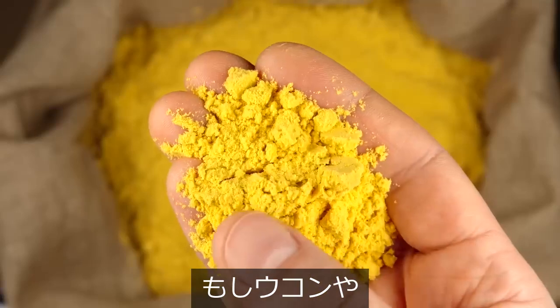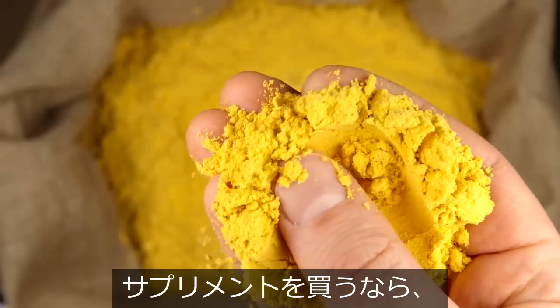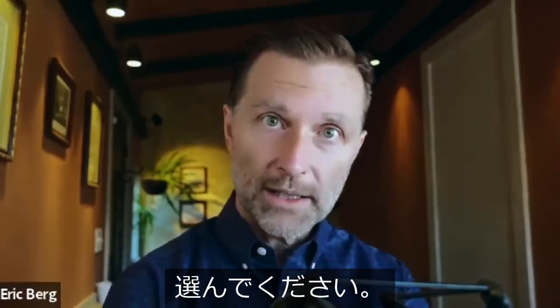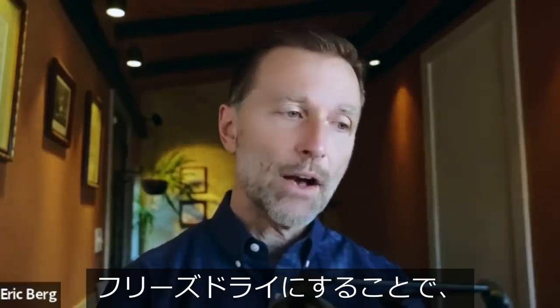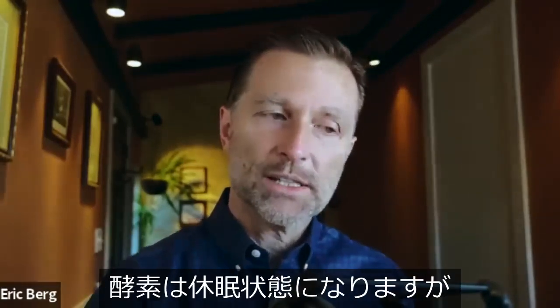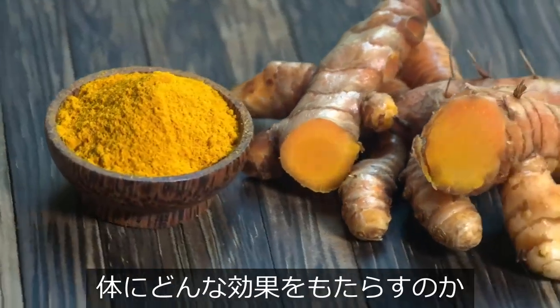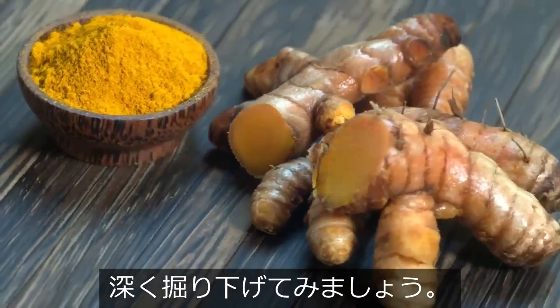The other point is, if you get a supplement with turmeric or the curcumin extract, make sure you get the one that's freeze-dried, because freeze-dried allows for these enzymes to be activated. So they're in a state that's dormant, but they're not overly processed or heated. So let's just do a deep dive into what this stuff actually can do for your body.